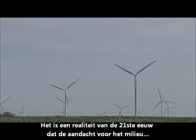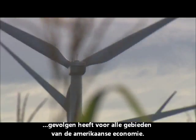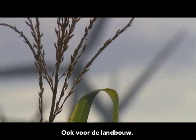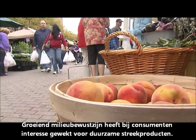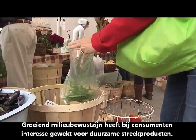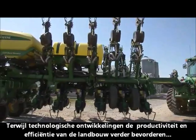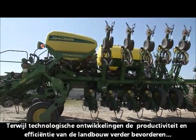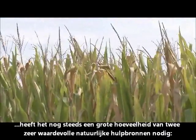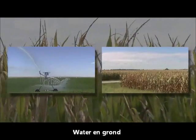It's a 21st century reality that environmental concerns have had an impact in all areas of the U.S. economy, including agriculture. Environmental awareness has created increased consumer interest in locally grown, sustainable food production. While advances in technology continue to improve farming productivity and efficiency, it still requires a large amount of two very precious natural resources: water and land.